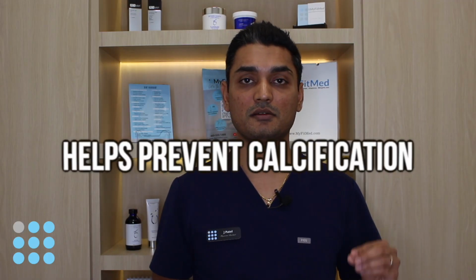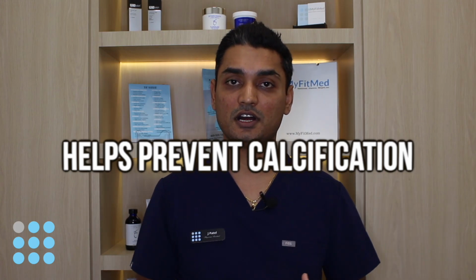Vitamin K helps absorb calcium from arteries into the bone, thus improving your bone health and, the most important thing, preventing calcification of the artery. Because if your calcium level is very high in your arteries, it will cause calcification of the artery, which is bad for your heart. So vitamin D helps absorb calcium into the bloodstream, or improves your calcium level in the bloodstream, and K2 will take that calcium into the bone to improve your bone strength.